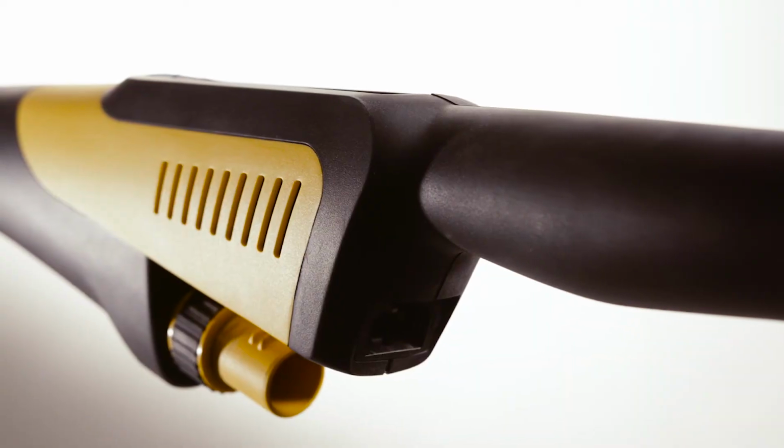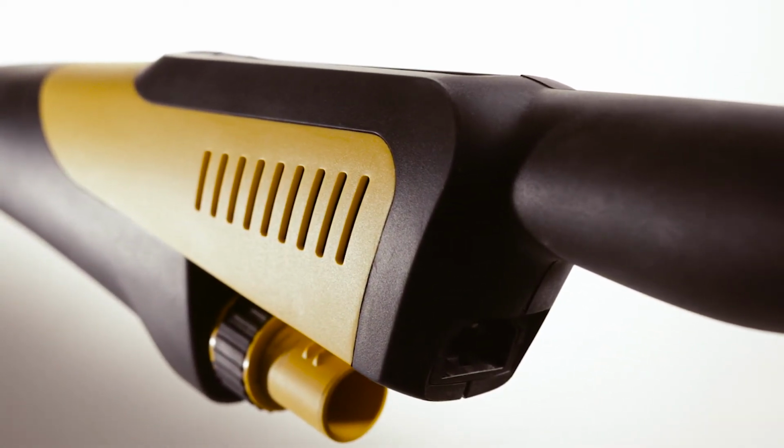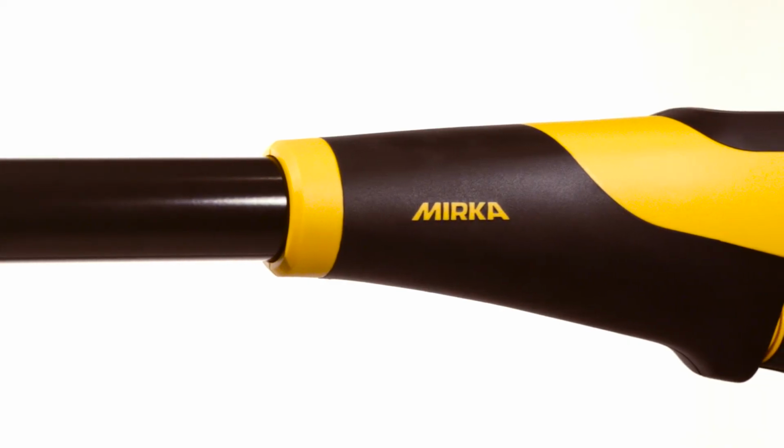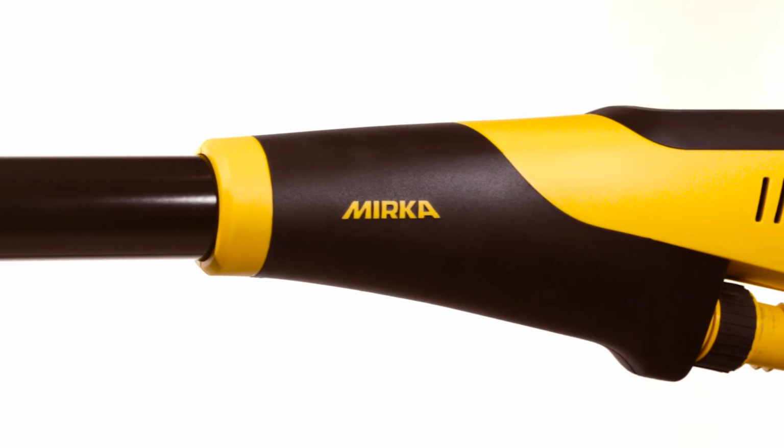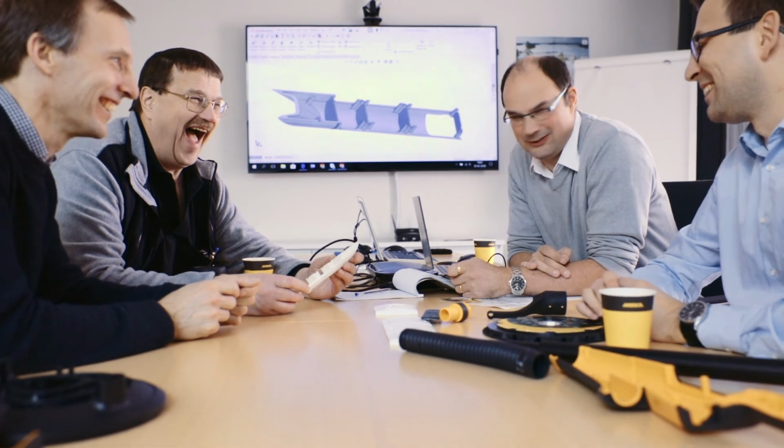When the first working prototype of Leros was ready, we started testing it. You can't imagine how much plaster we have sanded over the last few years. During one of the biggest lifetime tests, we sanded a total of 10,000 kilograms of plaster, which is also the largest single test we have ever carried out.